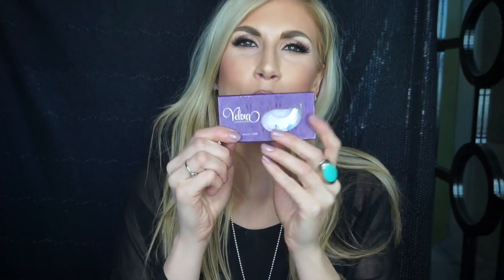Okay, let's talk about Velour lashes. Again, I never bought myself a pair of these because holy shit, they are expensive.